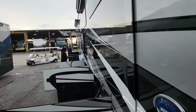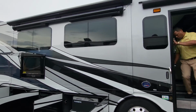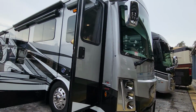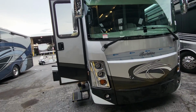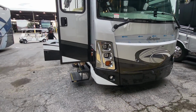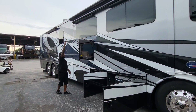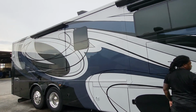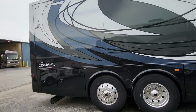Oh yeah. Are y'all closing up the storage? This is a pretty baby right here, boy. I don't think we looked at none this one. This nice. Berkshire. Forty-four footer.